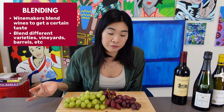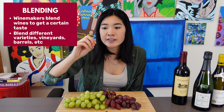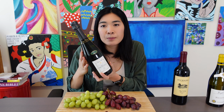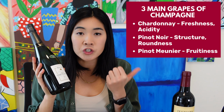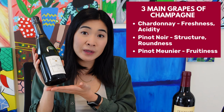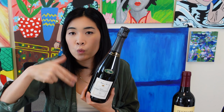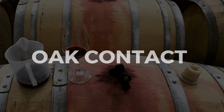Another thing that winemakers can do is blend different varieties, because different varieties will provide different taste profiles and aromas to a wine. The most famous example of that is Champagne. A lot of Champagnes are a blend of Chardonnay, which provides a lot of finesse, Pinot Noir, which provides structure, and Pinot Meunier, which provides the fruity character. So a lot of Champagnes will have all three of those grapes, or a combination in some ways.